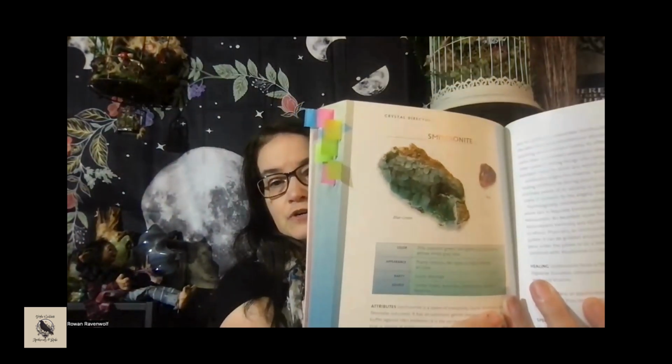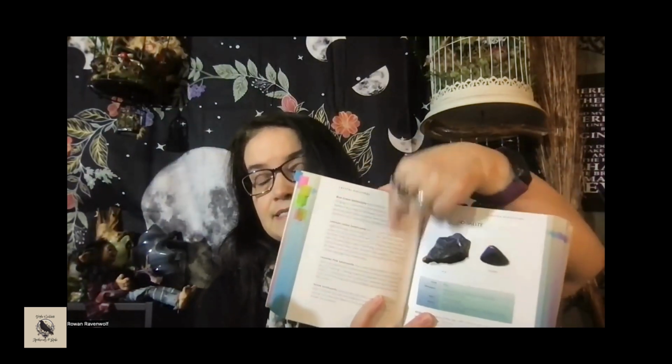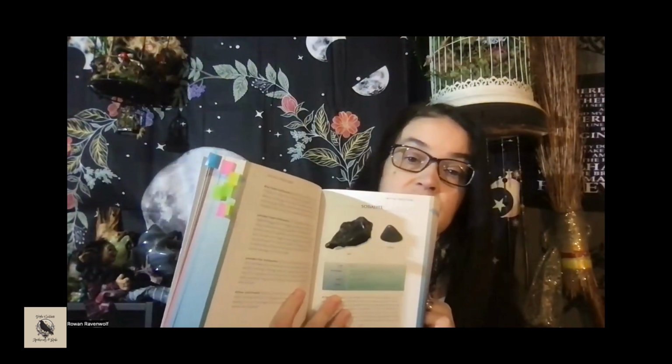And when you get into the crystals, there's a wonderful picture of the crystal. She goes into the color, appearance, rarity, and source. And then she goes into how to use it in healing, the position, the specific coloring, the attributes. And with this particular one, there are different shades of different colors to the Smithsonite. This is what is so nice about the Crystal Bible.